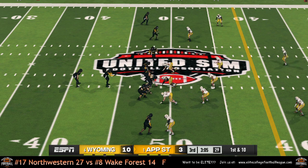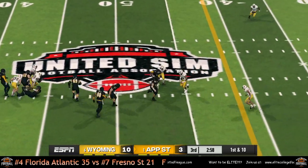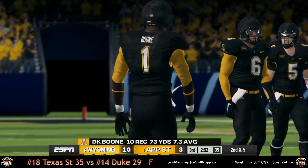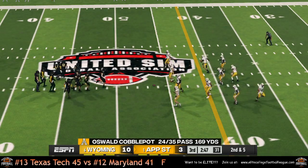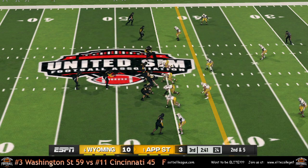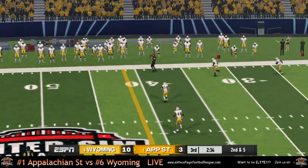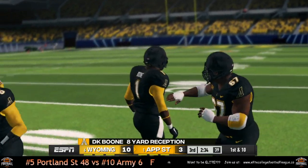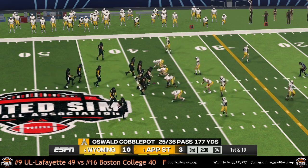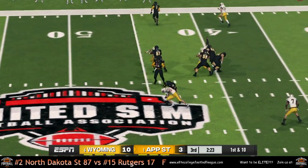Because when they do, they're just going to move the ball all over you. Mm-hmm. Now another check down for 5. Dink and dunk it down the field. We really haven't seen a bunch of big plays. Yeah, I mean, this is more of a defensive showdown. And to the outside is DK Boone. That was his 11th catch of the game for 81 yards. Yeah, I mean, he's been getting some action.